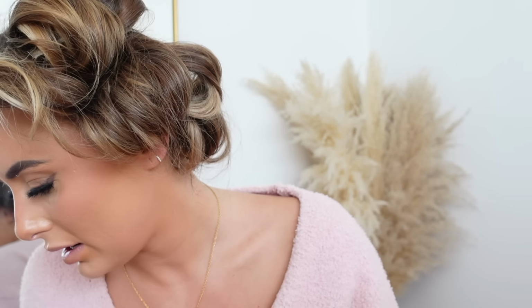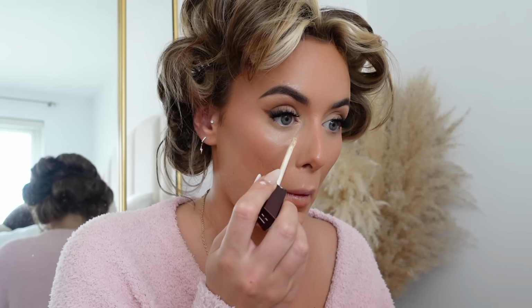Oh, I haven't put on my other concealer, my Hourglass. I'm going to put a tiny bit of that on as well before I do that.